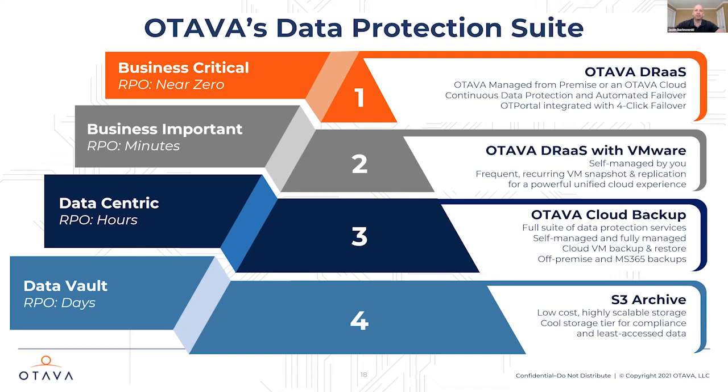So we have different solutions, from disaster recovery where we have a very low RPO and RTO, so I have minimal data loss and very quick time to recover. We can do that in a managed flavor or a self-managed one, where we give you the control to handle that disaster recovery failover, but we're here to assist you where you need it. Really where our partnership with Veeam comes into play is that third row, tier 3, the Otava Cloud Backup portfolio. It's a full suite of services that covers everything from premise-based backups to cloud-based backups to public cloud-based protection. So we're trying to give our clients holistic protection for their data, for backing up locally and for offsite.